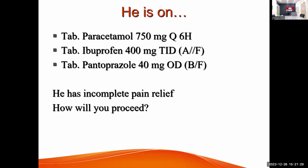He is currently on paracetamol 750 milligram 4 times a day with ibuprofen 400 milligram 3 times a day and pantoprazole 40 milligram once daily. But he has incomplete pain relief. How will you proceed?